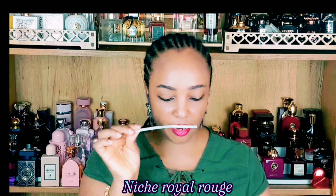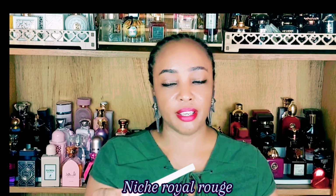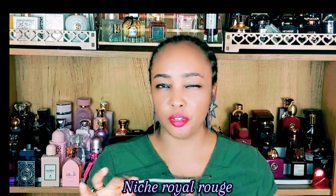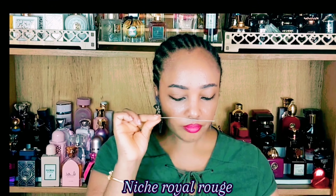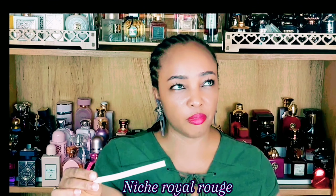And as it dries down, I'm getting whiffs of rose in it. I get rose, but it's not the skanky type of rose. It's not the dry type of rose. The rose in this one is blended perfectly. I get vanilla, but the vanilla isn't as vanillic as the Vert.